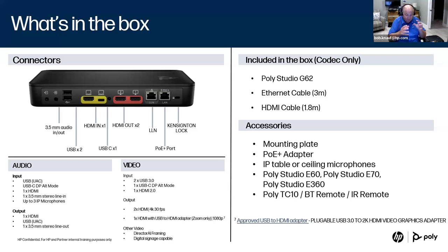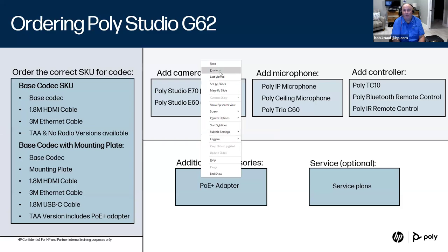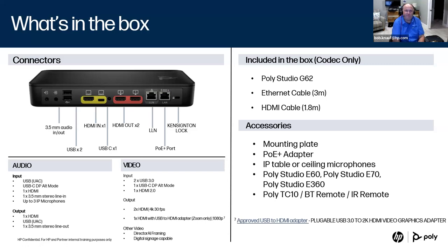What's very important to know about the G62 versus all the other codecs we've had with BYOD is that with all the other codecs, you've had to run a USB-C cable and an HDMI cable in order to get the video up to your monitor. That is no longer the case. All we need is one USB-C cable to the user's PC, and that will push all the content to the codec and to the display. So no longer needing an HDMI cable and USB-C. It's just one cable now, which is a big step forward for us. Our HDMI outputs support dual 4K. They're both 4K. In previous versions, we had 1080p and 4K. I'll talk more about what's in the box in just a couple of slides.